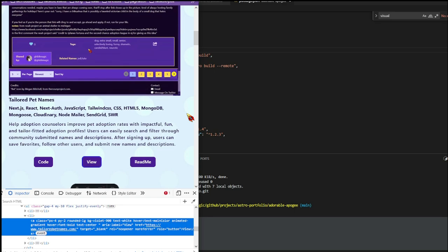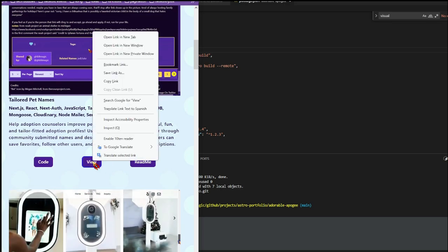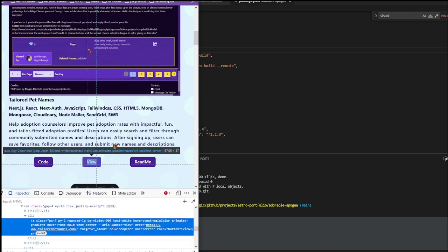All right. And so what you're going to do here is, let's say, again, we're focusing on the buttons. We're going to right click, click inspect. And nice, it takes you directly to the element that is the problem child. So for this one, I can see, okay, we have px-4 and py-2.